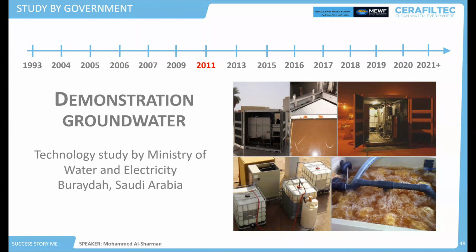And finally, the Directorate in Qasim and the Ministry of Water decided to demonstrate the technology on a real plant to replace the existing polymeric membrane, which was in that plant, Boreda.